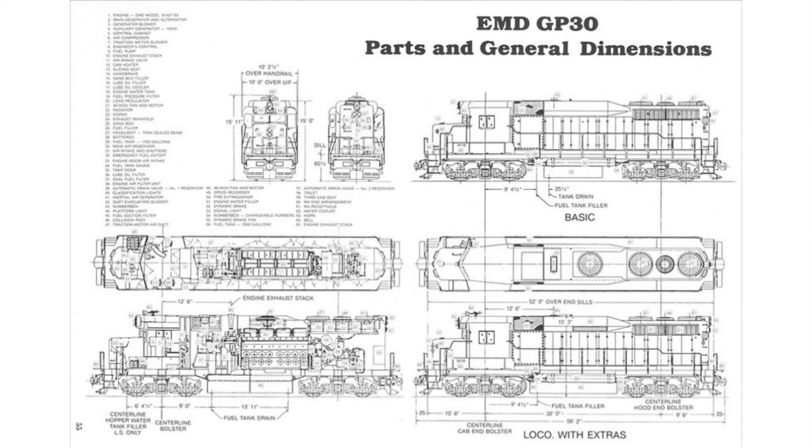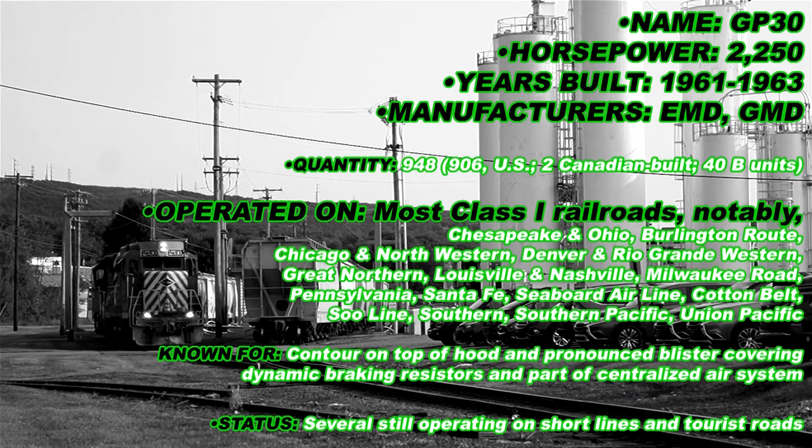In combination with EMD's signature swing hanger Blomberg-style trucks, the car body of the GP30 makes it unlikely to be confused with anything else. Railroads that operated the GP30 were the Chesapeake and Ohio, the Burlington Route, the Chicago and Northwestern, the Denver and Rio Grande Western, the Great Northern, the Louisville and Nashville, the Milwaukee Road, the Pennsylvania, the Santa Fe, the Seaboard Airline, the Cotton Belt, the Soo Line, the Southern Pacific, and the Union Pacific.